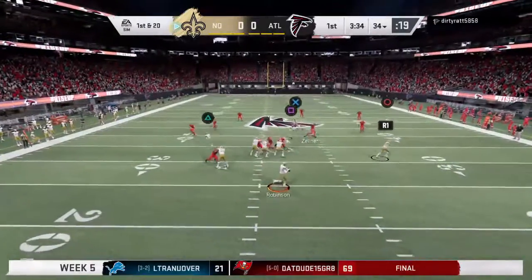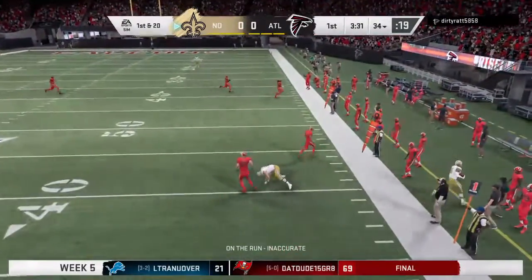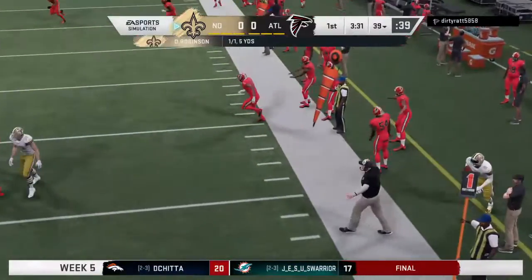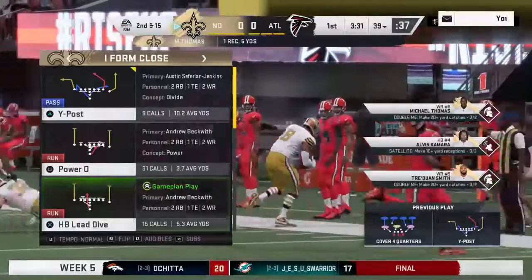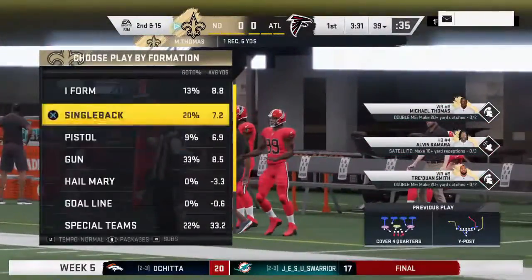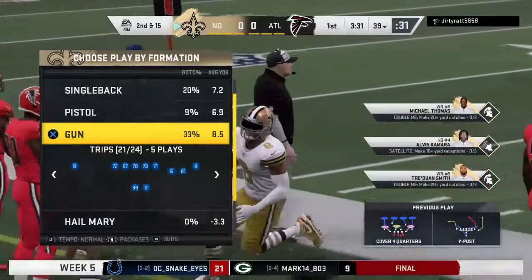Back to throw. Robinson. Flushed out right. He's got his all-pro receiver, Michael Thomas. And he goes out right around the 39. 5 yards on the catch there, brings up 2nd down.